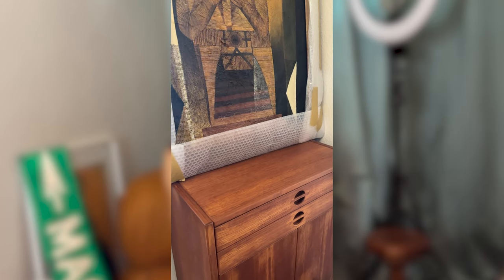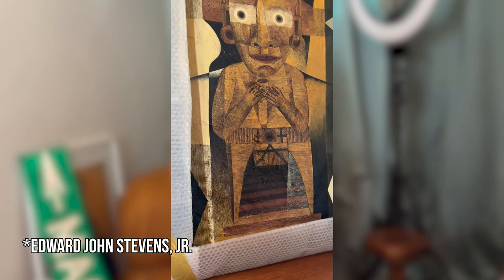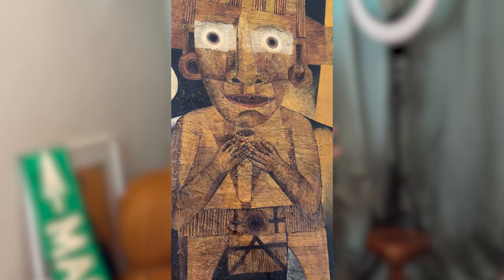And what did I win in the auction? The suspense. Okay, this incredible painting from John Edward Stevens Jr., a prolific New York-based mid-century artist. This painting is from 1950. There was another painting from him that I wanted when it was up for auction in 2016, but I lost. I will put up a picture here of that painting from 2016.